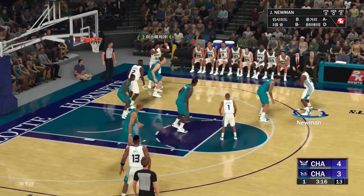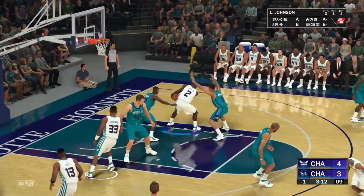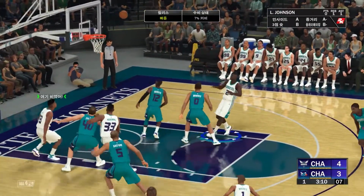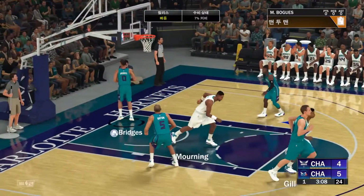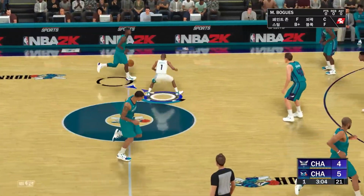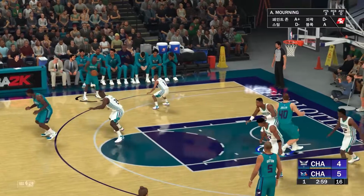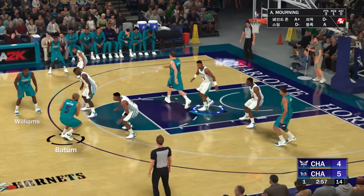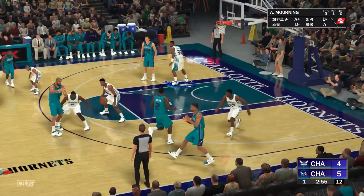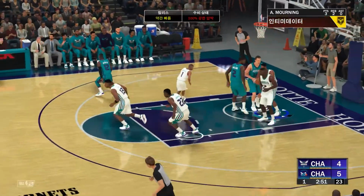Pass to Newman, and here is Mourning. Johnson draws the double. Over Rozier. Johnson, good. That's just tremendous scoring instinct. So fun to watch him work in the half court. Rozier, the pass to Williams. Charlotte moving it around. Mourning with some nice D.